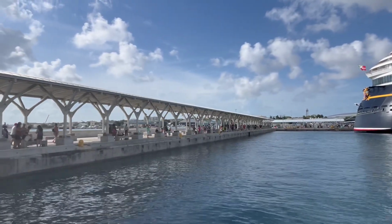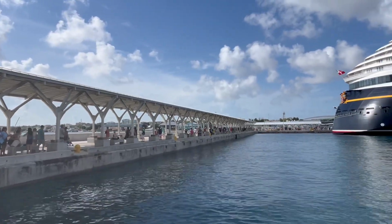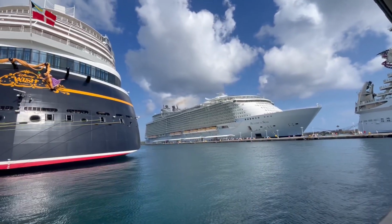I think they said it's about 80, 85, and no rain. So couldn't ask for better. There's another view of our boat.